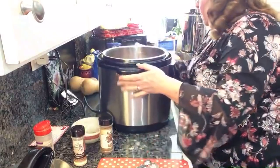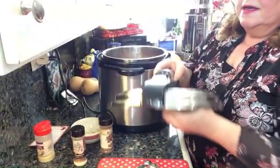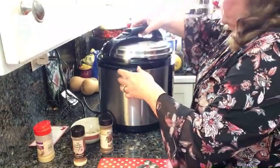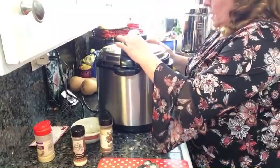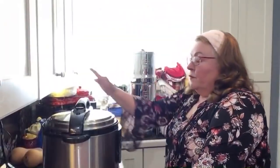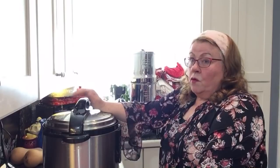Alrighty, now this should be about ready to go. I already checked my lid to make sure the seal was right, the little jiggle-do-jiggy is jiggling, and that the pressure gauge seemed to be fine. I'm going to close it down to seal it. And for a whole chicken, I'm going to put it on about 24 minutes. And if I check it later and it seems like it isn't falling off the bone, I'll put it on a little longer. But that should do it.